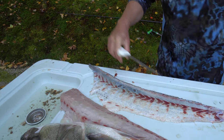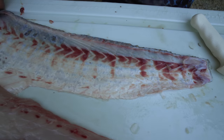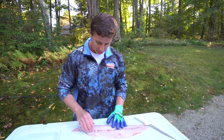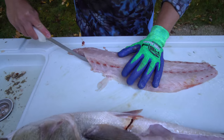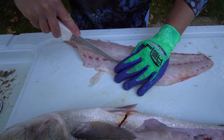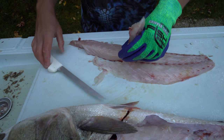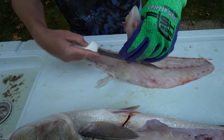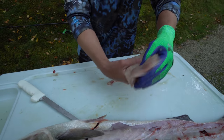All right. There is the skin, no meat left on there. Gonna go ahead and put it in our bucket. We're gonna check for the pin bones. I feel some right there. So we're going this side. And on this side, which runs directly along the back, the bloodline. Cut that out. There's the pin bones. And there we have it.